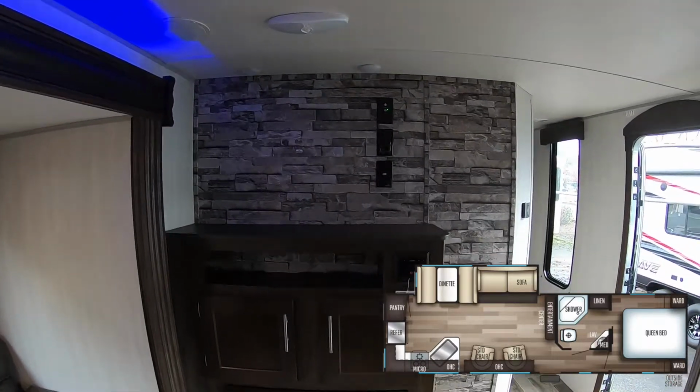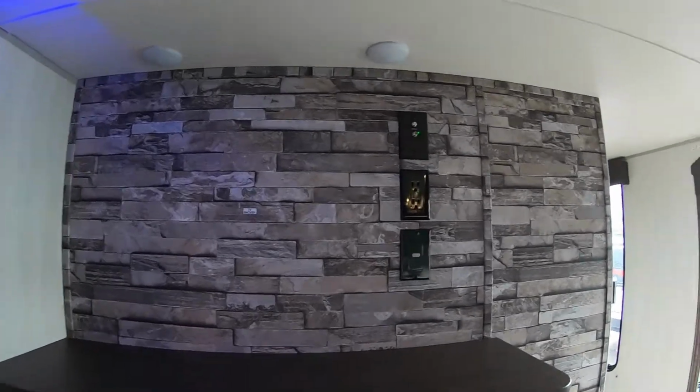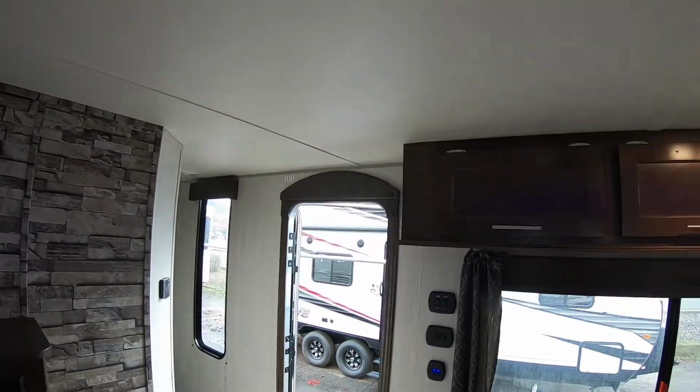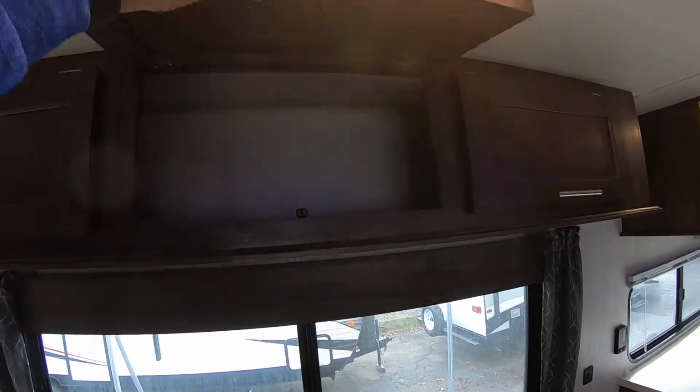Look at these beautiful walls. And then there's the full TV hookup over here. Above the recliners, you have your hardwood cabinets. So lots of storage space.